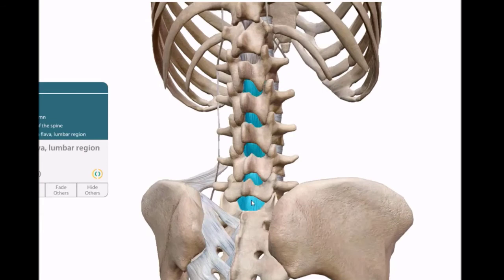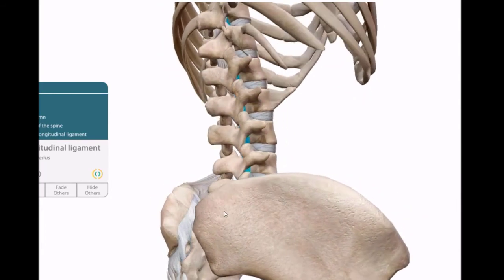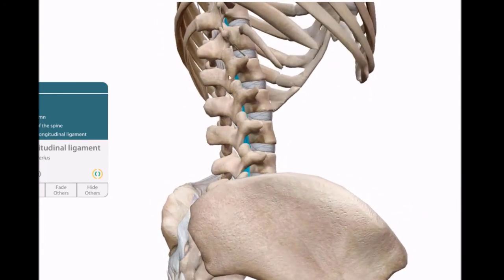Let's look at this ligament. It runs sort of on the back side of all of the joints. It is called the ligamenta flava in the lumbar region. Nice, you can see it's nice and wide, providing lots of support in that area. And then we've got another one. The posterior longitudinal ligament runs along the back side of the vertebra, right along the body of the vertebra, and also along the back side of the intervertebral disc.